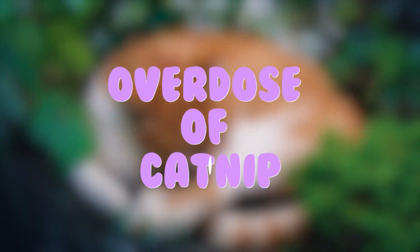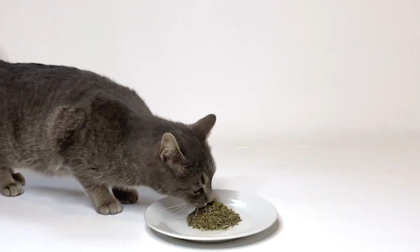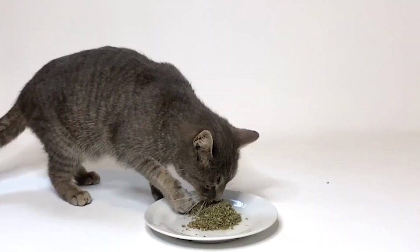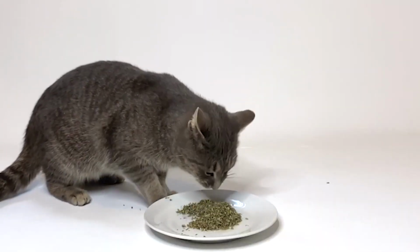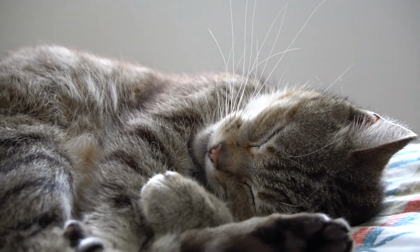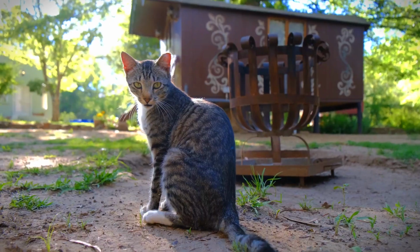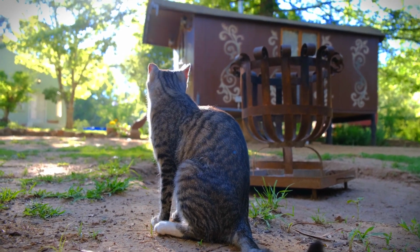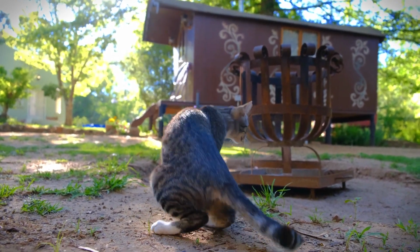Overdose of catnip. Overdose of catnip causes catnip poisoning in your cat. Though catnip is not a true toxin and is not addictive, consuming the plant in large amounts can cause a poison-like reaction. If a cat has ingested too much catnip, it will show clinical signs of vomiting and diarrhea. There won't be any other symptoms.